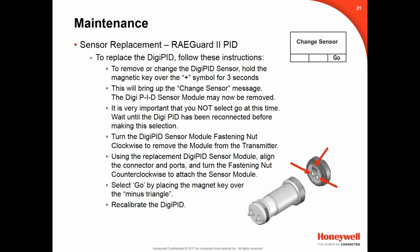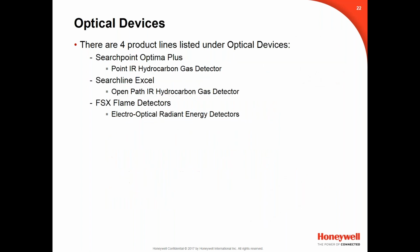Yeah, I can't overemphasize the importance of making sure that those 2 ports, one's the inlet, the other's the outlet, and that connector, it's an 8-pin connector, all line up and are connected correctly before you actually turn the fastening nut back on. Once you've done that, now you can hit the go, which is directly above the triangle that points down and with the minus key above it. And then you'll be prompted to recalibrate the digipid with isobutylene.